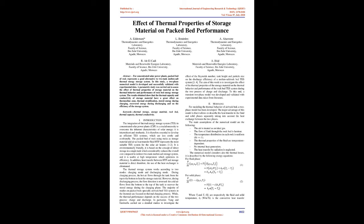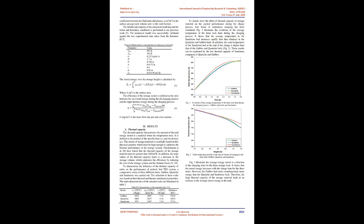In particular, Yang and Garimella carried out detailed studies to investigate the effect of the Reynolds number, tank height, and particle size on the discharge efficiency of a molten salt/rock bed TES system [3, 4]. The aim of this work is to investigate the effect of the thermal properties of the storage material on the thermal behavior and performance of the rock bed TES system during the two processes of charge and discharge. To this end, a transient two-phase model was developed and validated with experimental data taken from literature.